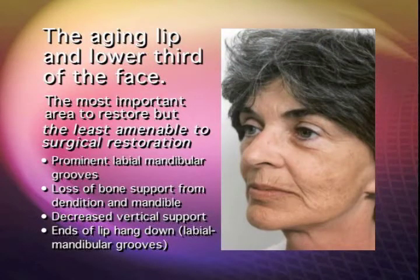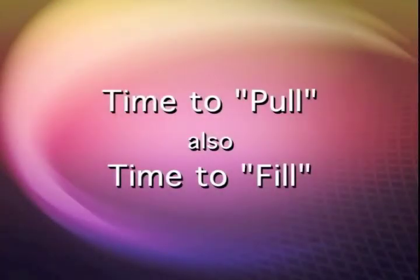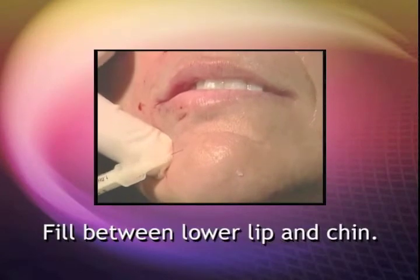Also, as individuals aged, they lost the area of support from their lower lip to the chin, and it was proper positioning of the lips in space that was important. And even though individuals underwent facelifts, they still had the lower third of the face needing to be addressed. Also, I realized that while people look done after a facelift, they didn't necessarily look better, meaning that there is a time to pull, but also a time to fill. And I began to use fillers not only for lip enhancement, but also to fill the area between the lower lip and the chin.